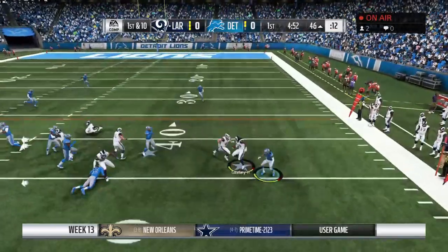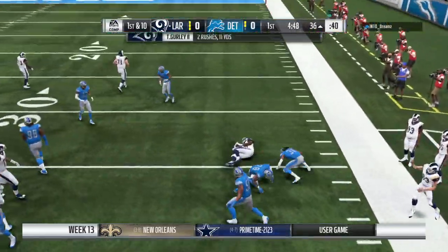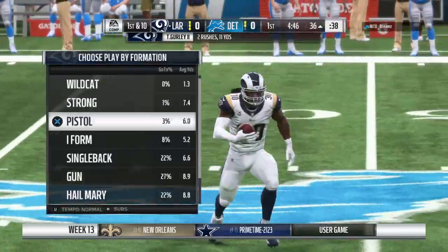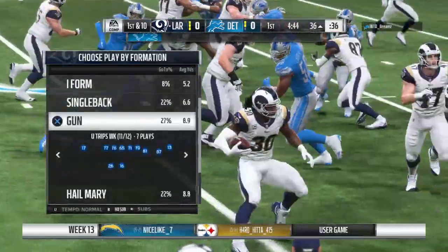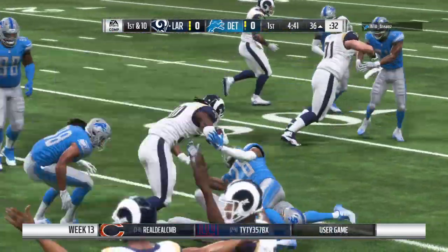On 1st down, it's Gurley. And he is tackled inside the 40, not quite to the 35. They get 10 more there, and I believe that'll be enough for another 1st down. It will. And that was a good run.